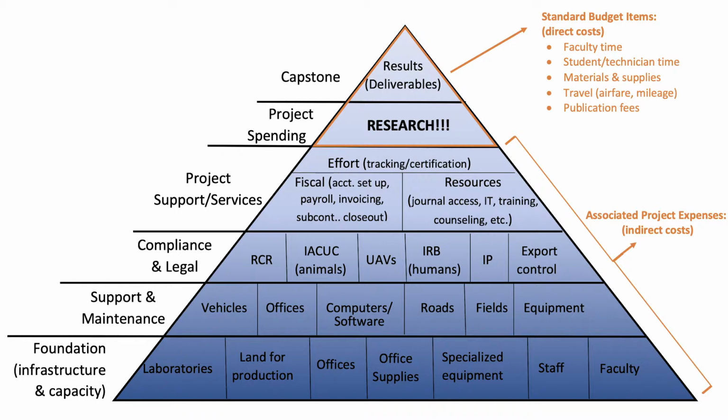One thing that is interesting in thinking about budgeting is really the capstone at the top, the research. Those are the direct budgeted items that relate directly to the activity. But everything on the bottom half of the pyramid, those are what are captured with our indirect cost, otherwise known as IDC, or our F&A, our facilities and administrative charges. People often think, what does that go to? And it goes to the whole base of our pyramid.